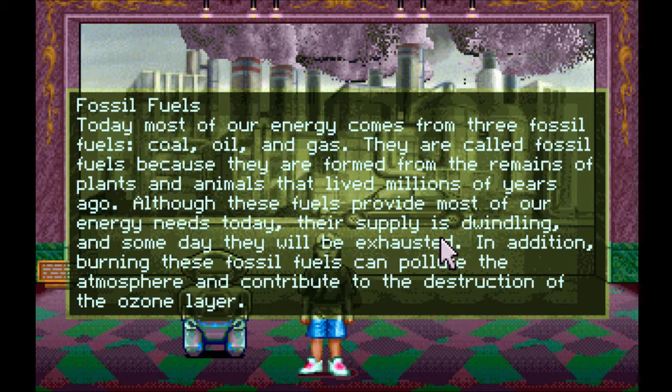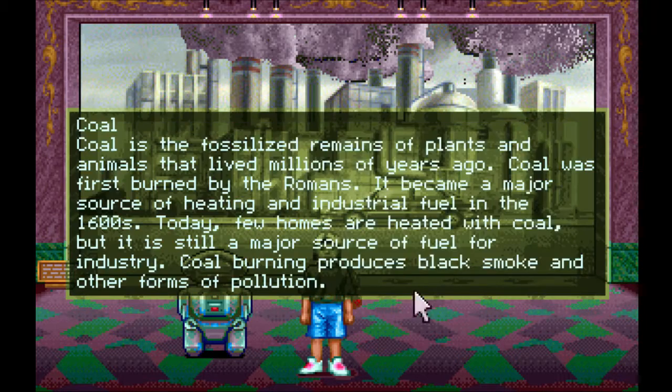Today, most of our energy comes from three fossil fuels: coal, oil, and gas. They are called fossil fuels because they are formed from the remains of plants and animals that lived millions of years ago. Although these fuels provide most of our energy needs today, their supply is dwindling, and someday they will be exhausted. In addition, burning these fossil fuels can pollute the atmosphere and contribute to the destruction of the ozone layer. Coal is the fossilized remains of plants and animals that lived millions of years ago.